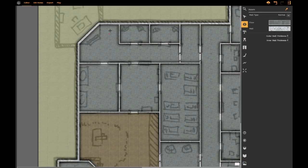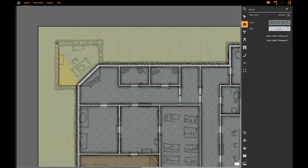So what I could do is use that blueprint to create a room, and I can use my blueprints. Those might be hand sketches, that might be maps that you already have and you want to rebuild in DUNGEONFOG. You can use them now through the blueprint tool to have a reference when you're creating your map.